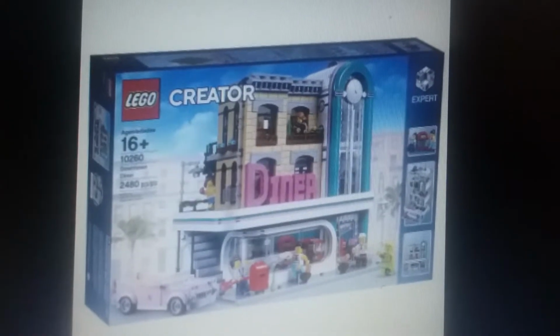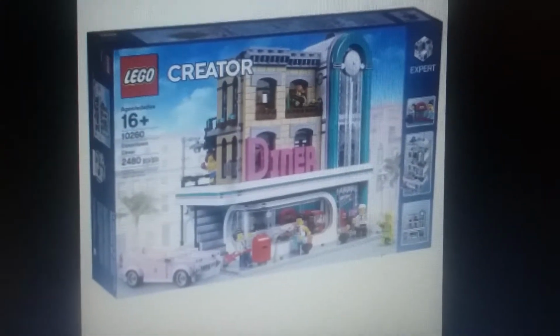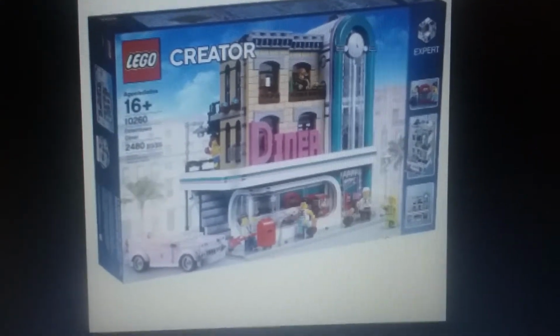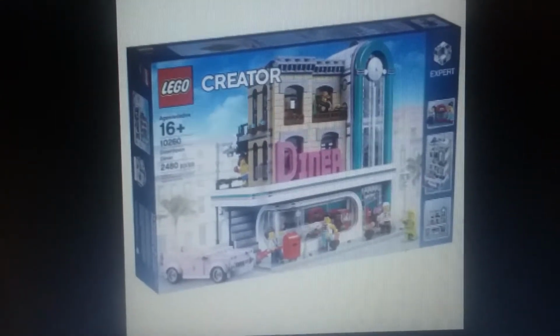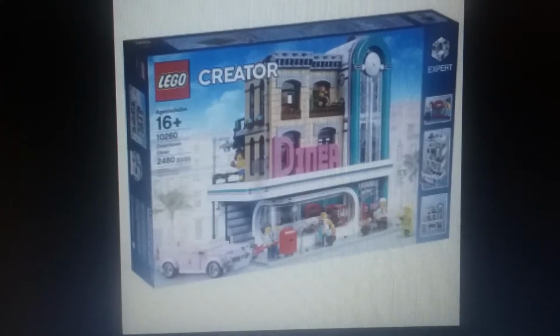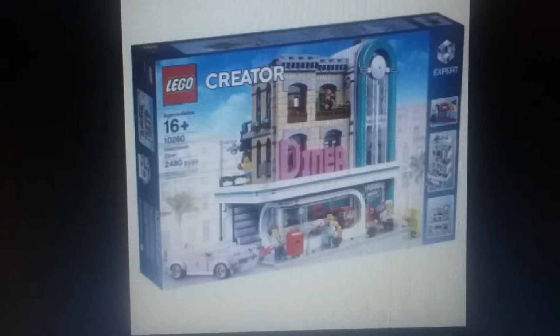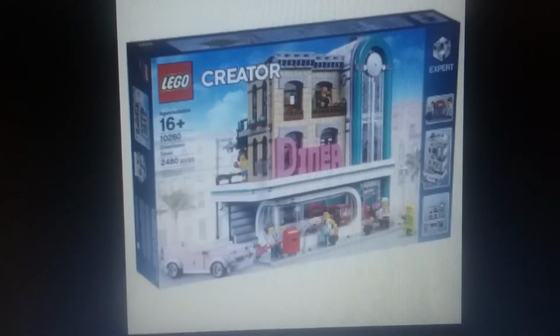And as I move into the top 5, the picks were a lot easier to choose, like which were my favorite ones, but it was hard to decide which went where. Some of these are really close to each other as the top 5 goes, but number 5 I put the Lego Creator Downtown Diner.